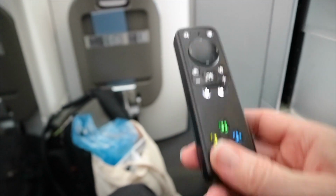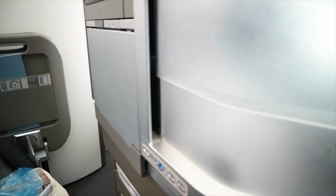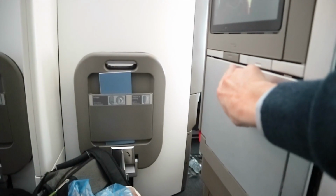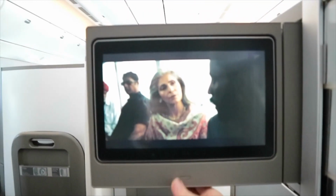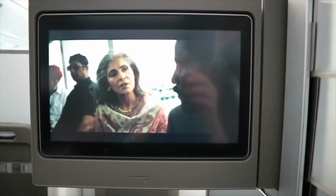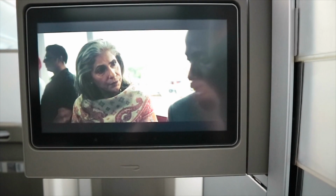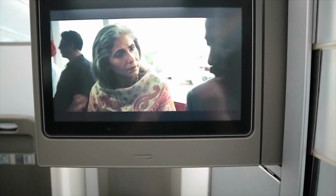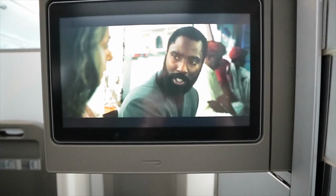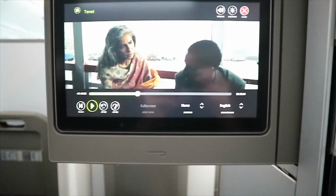Goodness me, they've been around a long time. Actually, the screen quality is pretty good. Let's get it out again. There you go. There's Tenet playing with my hand. It's pretty good quality, that. I'm going to have to rewind. No wonder I don't understand this film. Just keep stopping and starting it. There we go.